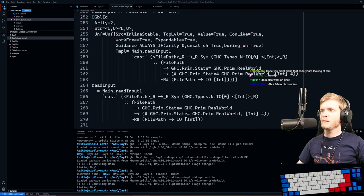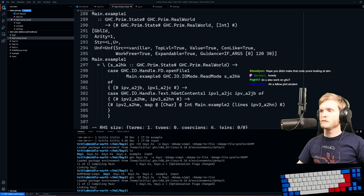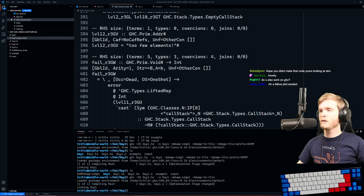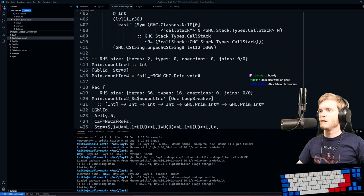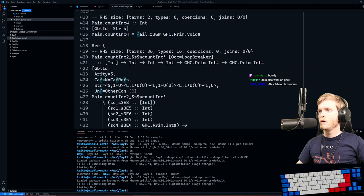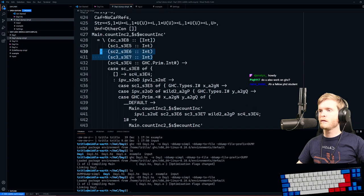Okay, let's see. Read input, read input, read input. Example. Yeah, and here we can see a lot of the terms. And this is the string and it's all lifted. And this is fail because in case we don't match the pattern. Well, here's a counting too. Yeah, and you can see that it does the same except it takes in three arguments, which are the three numbers.